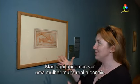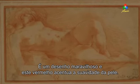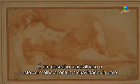But here you can see a very real sleeping woman. It's a beautiful drawing, and this red chalk really adds to the sense of the softness of the flesh.